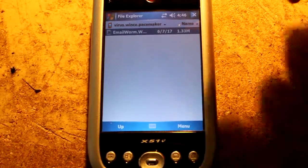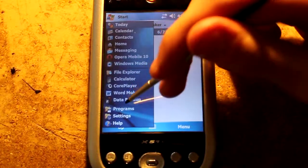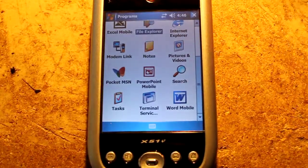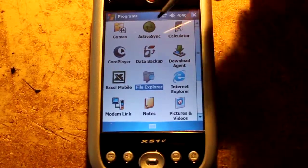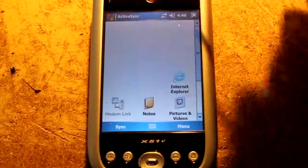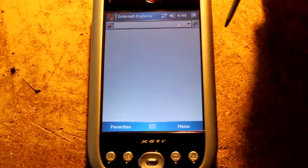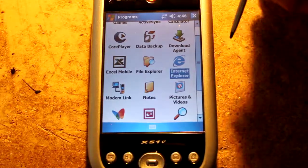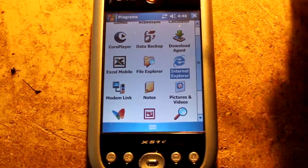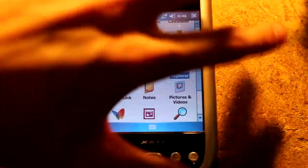So for now, the system's completely safe until basically your battery next runs out, unless you restart your device often. So you can see, you can still go around, I can still ActiveSync, I can still do all my stuff. Some browse Pocket IE, or Opera Mobile, if I'm not insane. But when I reset, things aren't going to be the same.